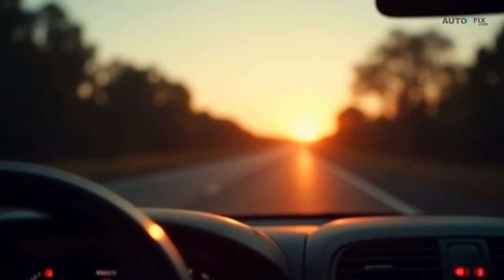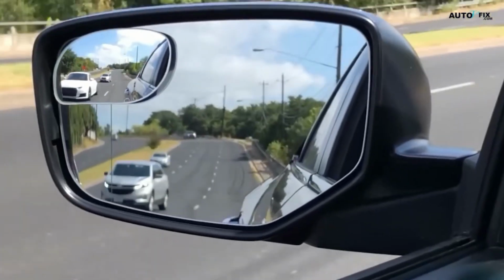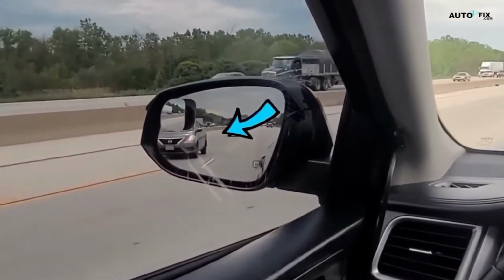This isn't merely a flashy gadget, it's a genuine safety enhancement that helps avoid side collisions and near misses. This system is particularly beneficial on highways, where even experienced drivers can overlook a car that is out of sight.